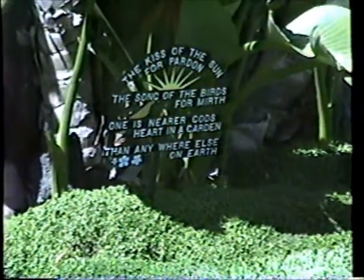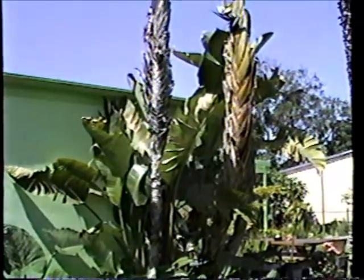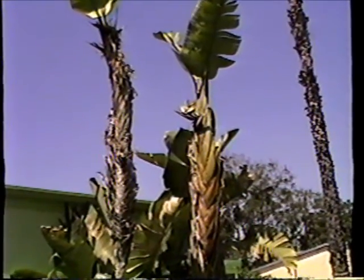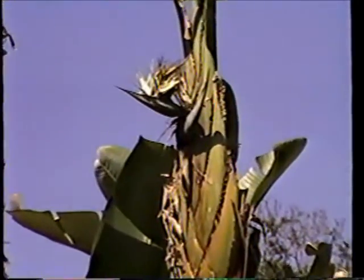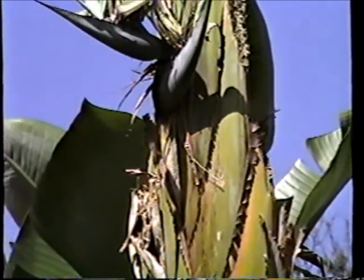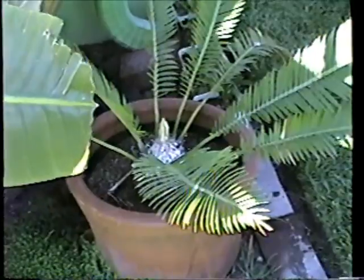And you can probably get a shot of the, here. There it is. This is the giant bird of paradise. This is the sign underneath it. Go back a little ways here so we can see the top of it. We're going to go up, up, up, up, up. This is how big it has gotten. And this is one of the blooms, but it's past its prime. Almost 2 years.